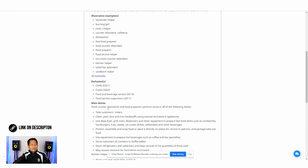Okay, there are several illustrative job titles. There are different examples of food counter attendant. So this is the list: bar helper, barista, busboy, cafeteria, camp cook, caterer, cook helper, dessert maker, etc. So there's a lot of different titles. These are the different illustrative job titles of a food counter attendant. And remember, your NOC is 6711.